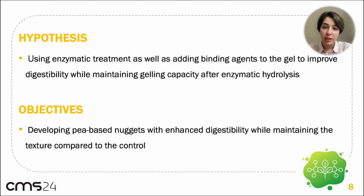So, considering the challenges that you face in using a plant protein like pea protein, and the ways that we can try to modify it to address these challenges, we hypothesize that by applying enzymatic treatment, doing hydrolysis, as well as adding some sort of binding agents, we can improve the digestibility of pea protein while maintaining the gelling capacity of the protein. The objective of this study was to develop a plant-based nugget, a pea-based nugget, with enhanced digestibility while maintaining the texture compared to the control, which is a pea nugget without hydrolysis.